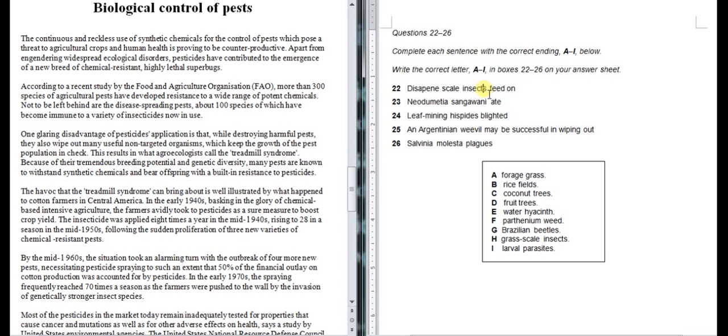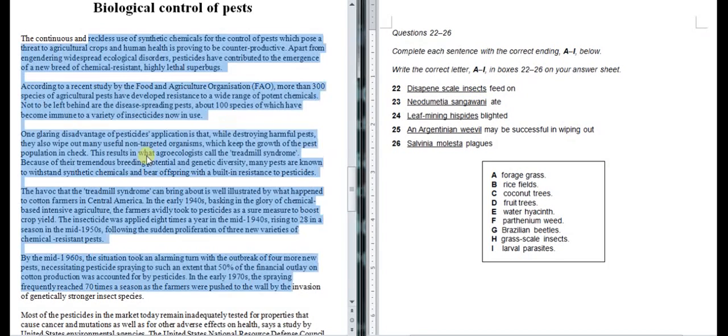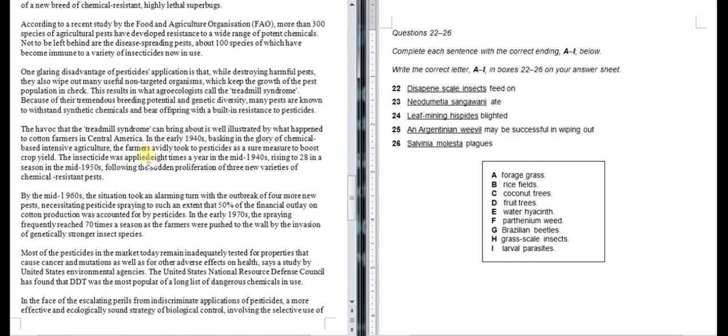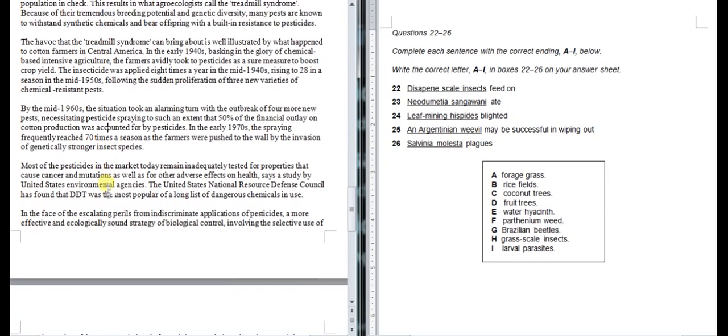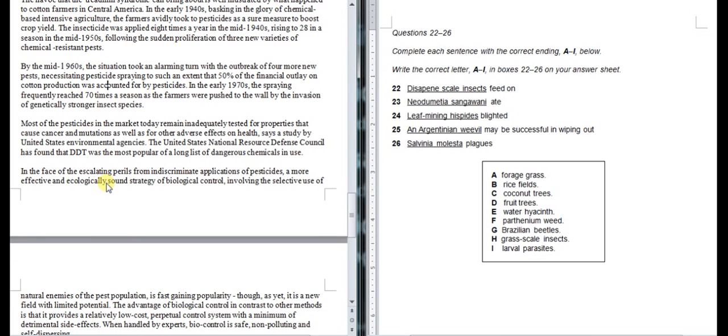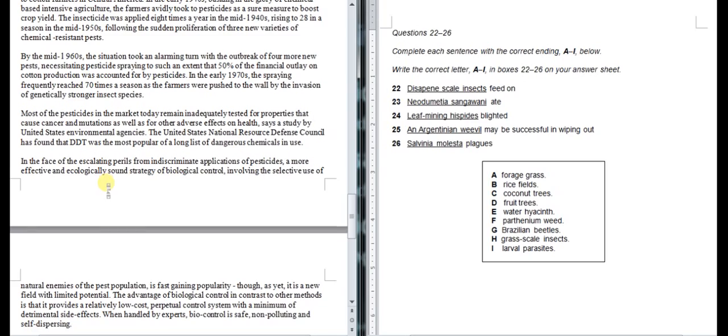Discipline scale insects. Oh, it looks like all of our question stems have really obvious keywords. So the finding is going to be really simple here. Look at all these question stems, they have the names of specific animals in them. Perfect. All right, let's do it one by one then. Discipline scale insects. Let's look for discipline scale insects. The multiple choice covered this part, so I'm guessing it'll be down here. Did anybody see it?